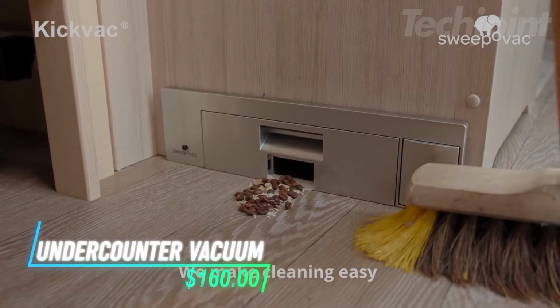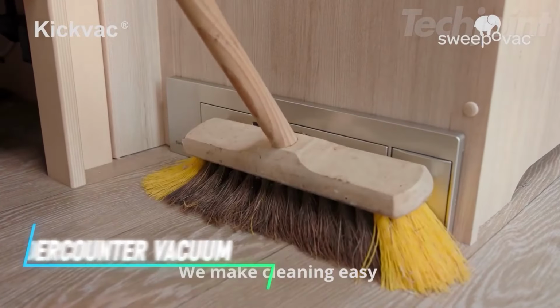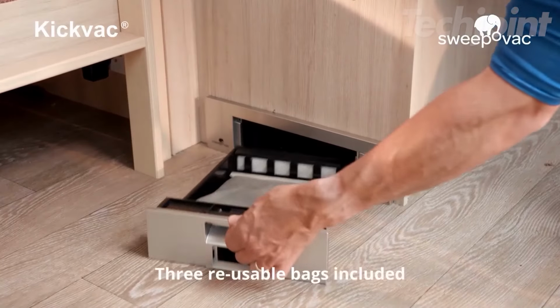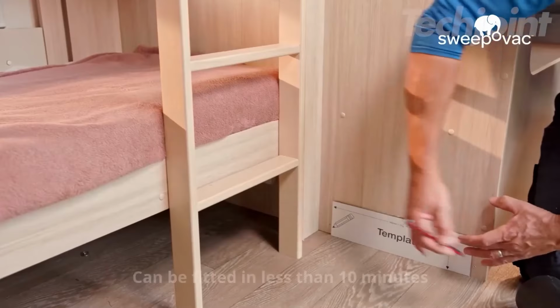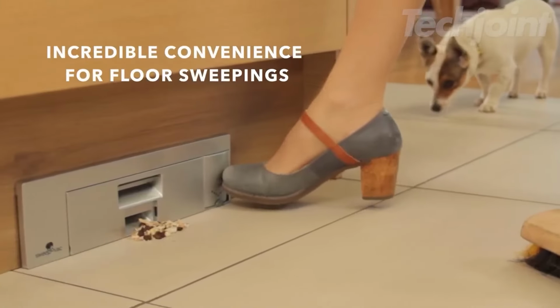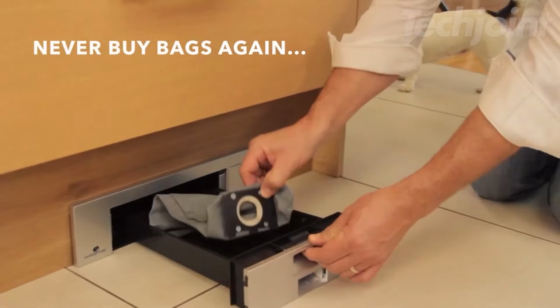This undercounter vacuum offers robust suction, exceeding the power of typical handheld models. Its slim profile fits seamlessly under kitchen cabinets. The system features reusable bags, eliminating the need for constant replacements. Installation is quick and easy, requiring just 30 minutes with the provided template. For added flexibility, an optional expandable hose and accessory kit are sold separately.